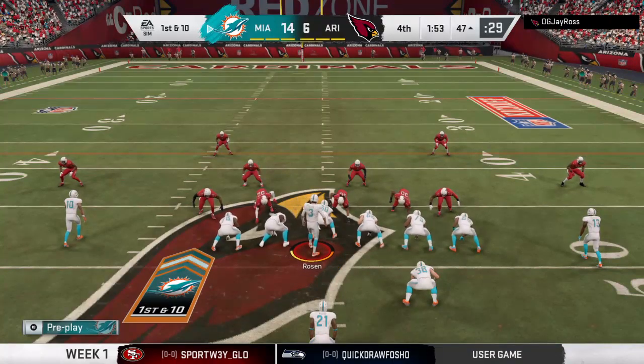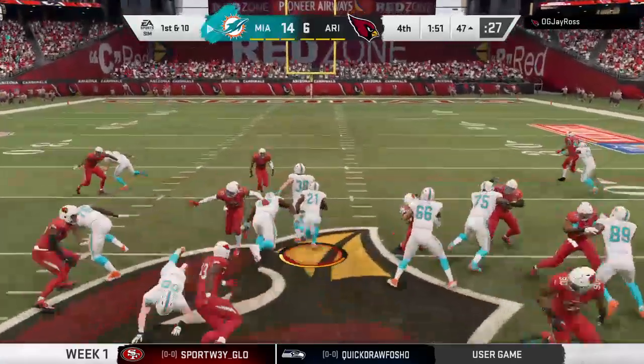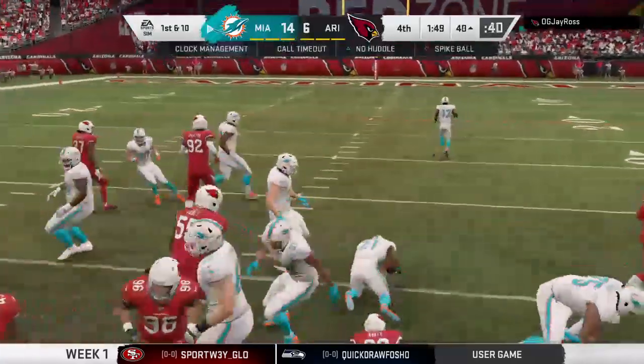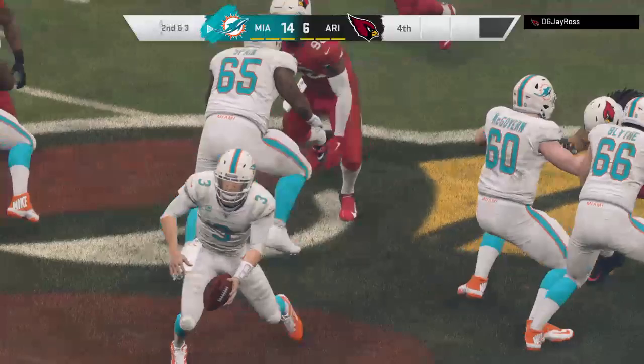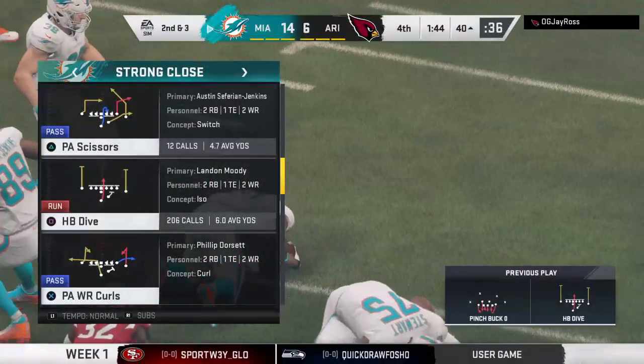Check, 43. Here we go. They'll run on 1st down. It's Moody, and a pretty big hole as he's down to about the 40. A solid run on first down. Gain of 7 leaves him with a 2nd and 3.